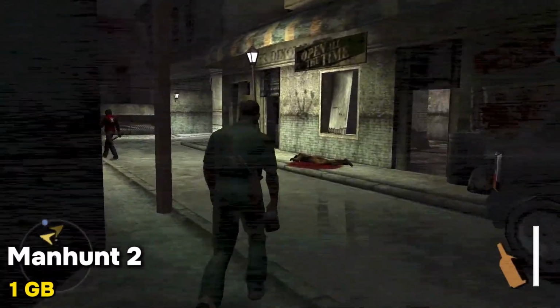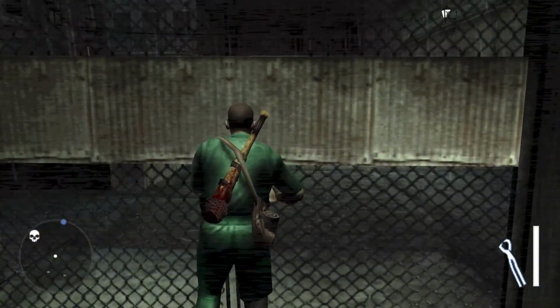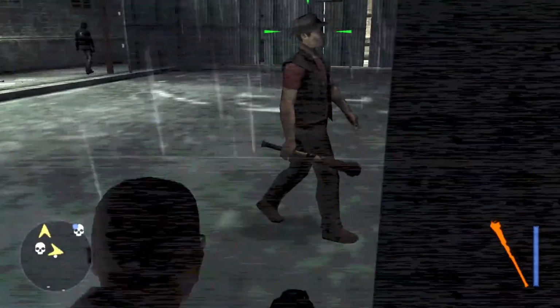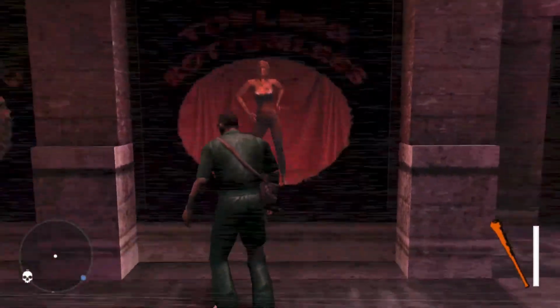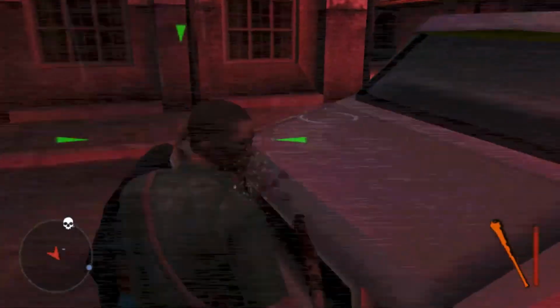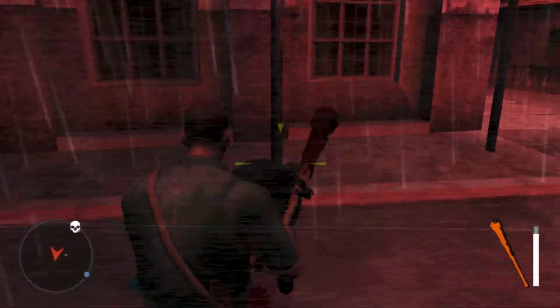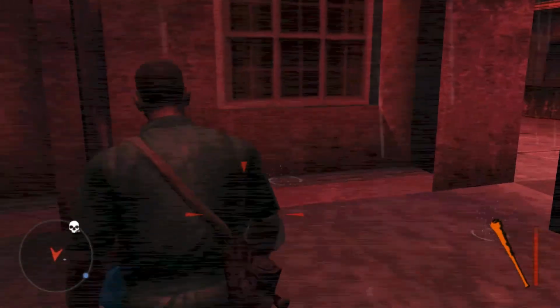I've played a lot of games in my life, but Manhunt 2 is definitely one of the most disturbing ones I've ever encountered. The gameplay is simple enough: sneak around, kill enemies, and avoid getting caught. But the level of violence is truly shocking. You can choose to kill your enemies in a variety of brutal ways. Manhunt 2 is a game that I can't recommend to everyone. The level of violence is extreme, and the game's themes are disturbing. However, if you're looking for a truly challenging and thought-provoking experience, Manhunt 2 is definitely worth checking out.